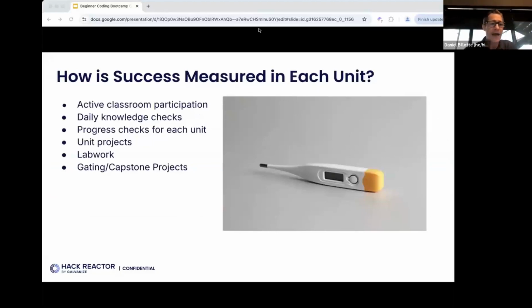All right, how success is measured in each unit. Each unit includes multiple data points for you to self-assess and for the instructional staff to take a temperature of your performance. You'll complete daily knowledge checks that cover your nightly explorations, and project checks each unit once or more times per unit, depending on the length of the unit. How you feel while completing your daily lab assignments is also a great data point for you to self-assess your progress and understanding. I mention this to say your level of understanding at any point should come as no surprise to you or to the instructional staff.